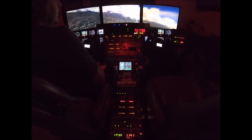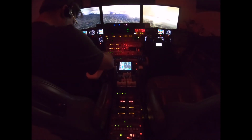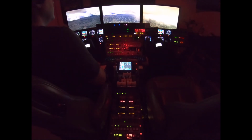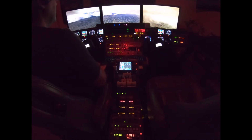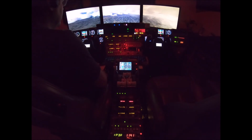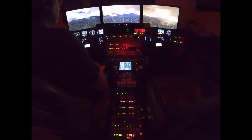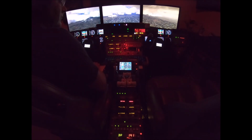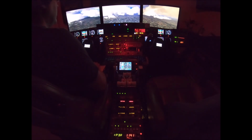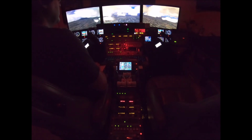Oh, it's so turbulent. That wind's a little gusty, too. What are we gusting to, 14? 350 at 6, gust to 14. It's a little bit better below the clouds as we're descending. Rain.